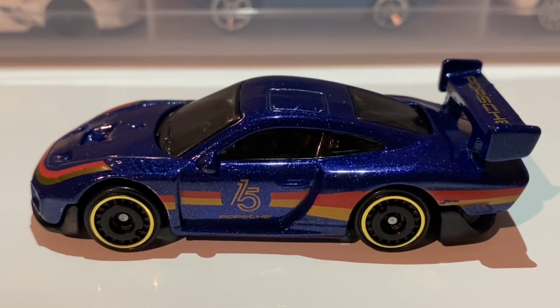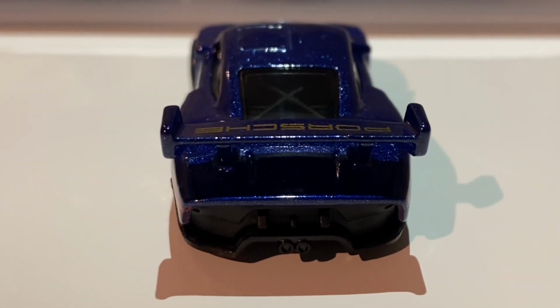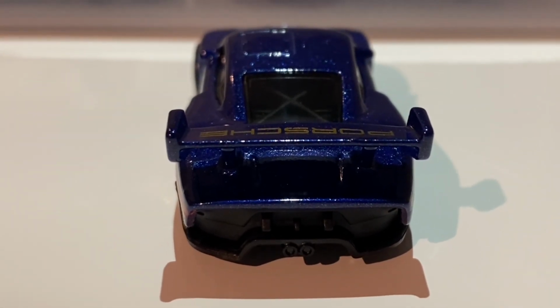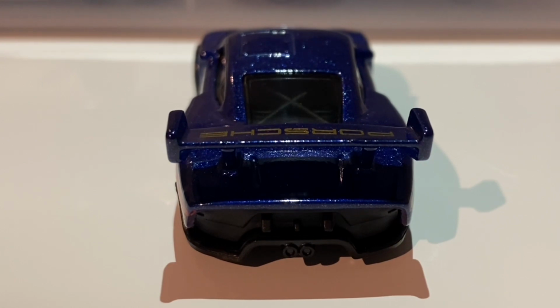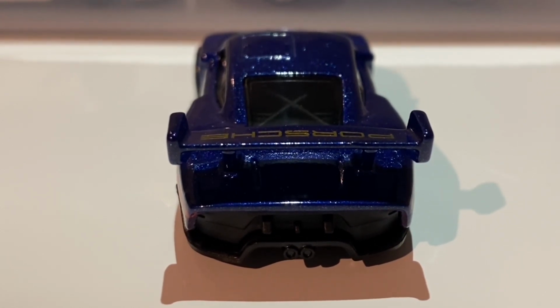If not, let's move on to the rear of the car. Okay, so taking a look at the rear of the car, you can see there is no tampo work here. Unfortunately, the rear lights of this car, which on the real life car would actually be on the spoiler of the car, are not actually tampo printed on this thing.